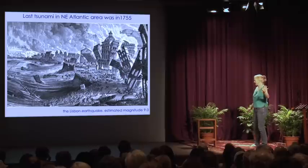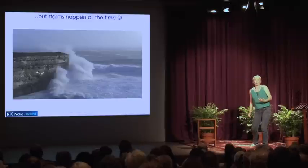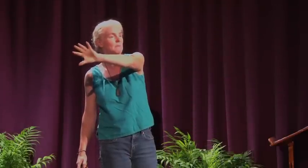And it was in 1755, okay, so remember that date. We get storms all the time, okay, so we're in a system where we have lots of storms, but we haven't had a tsunami in a couple hundred years. So if we can look at these deposits and determine that they are young, then we can eliminate tsunami. There are many places where there are deposits like this, but they're almost all in places where you are tsunami prone as well as storm prone, not in the Aran Islands.